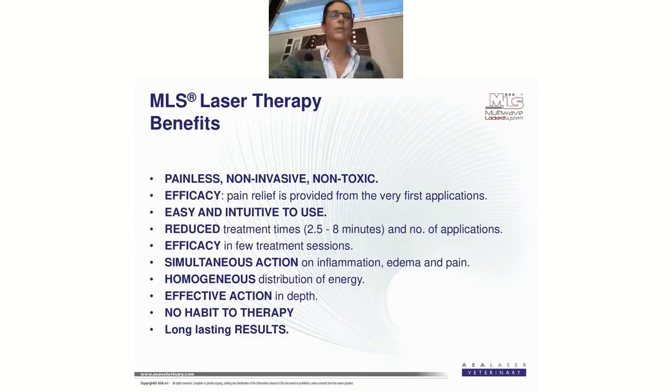Because we have the simultaneous action of the continuous wave, which is, first of all, an action on inflammation and edema. At the same time, the pulsed emission has the most important action on pain. So by using these two kinds of emissions simultaneously, you can get this simultaneous action during your treatment.